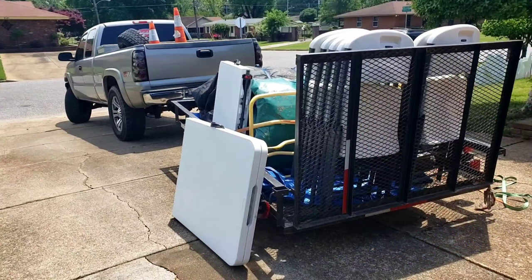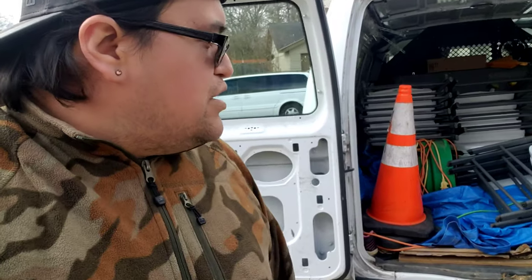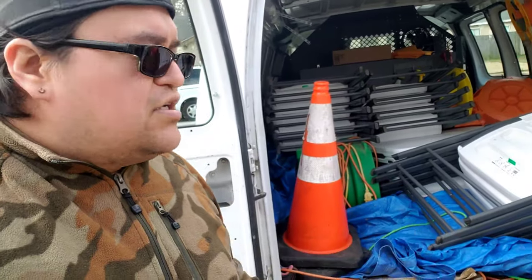Now, the round tables do give me a little hard time. So when we do have a large order of tables and chairs, I really just use a trailer. It's much easier. You can fit a lot more stuff, and you can unload faster. But now, let's just say you don't have a trailer. Well, you can use a truck.